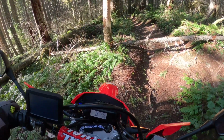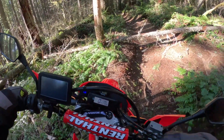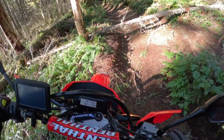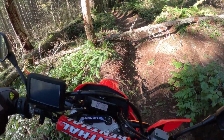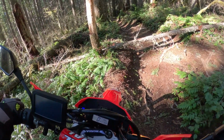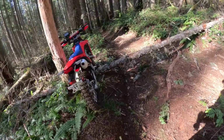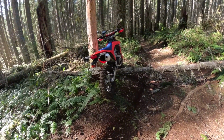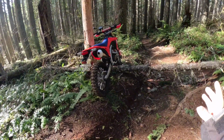Like on my 300 or my 350, I think I just take off and hit that, but right now I can't touch the ground over here because there's a rut. And I'm like, man, if my bike flames out as I hit that log, I'm gonna fall over and have a bad day. Something I probably would have tried on my 350, definitely would have tried on my two-stroke 300, but this bike's just high enough to where I was uncomfortable.